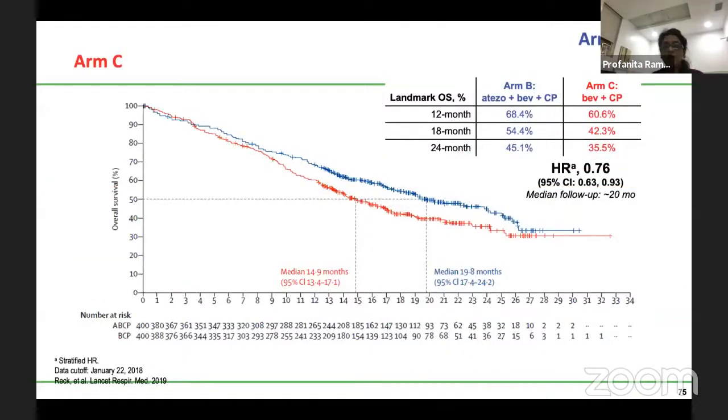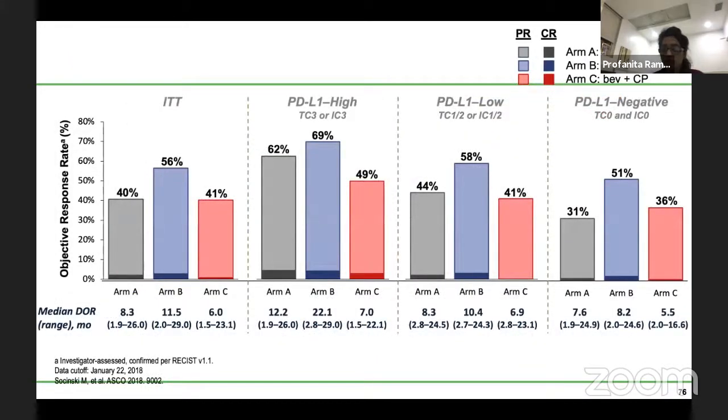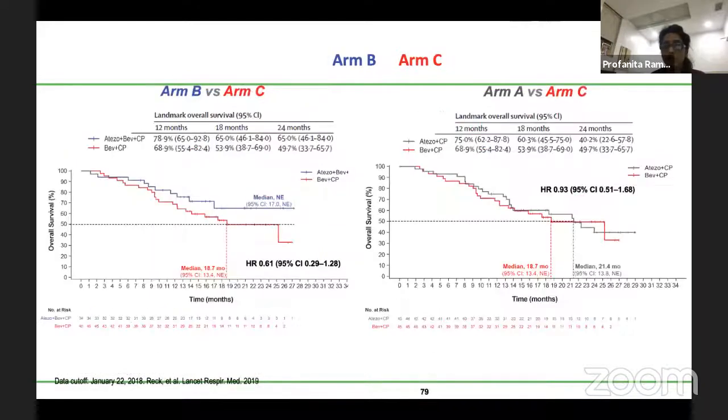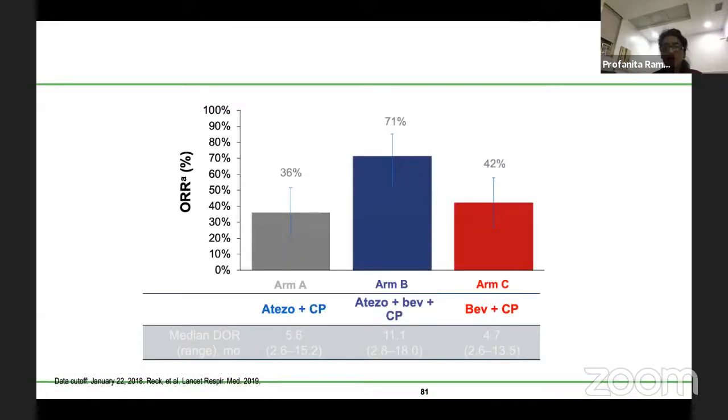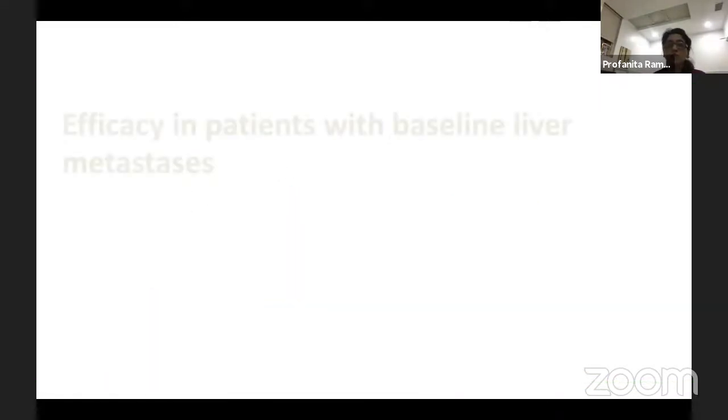Okay, so in all these studies, it shows that definitely there was an improvement in the response rate, progression-free survival, and an updated overall survival. There is also some data showing efficacy in the mutation positive patients, but we don't bring it into our discussion. Even if you had a sensitizing mutation and had received the prior TKI, the addition of atezolizumab or Bev and chemo increased overall survival benefit in these adenosquamous, adenocarcinoma and not otherwise specified. And arm B, which had all the three drugs, had a median duration of response almost reaching 1 year, and that was very impressive.